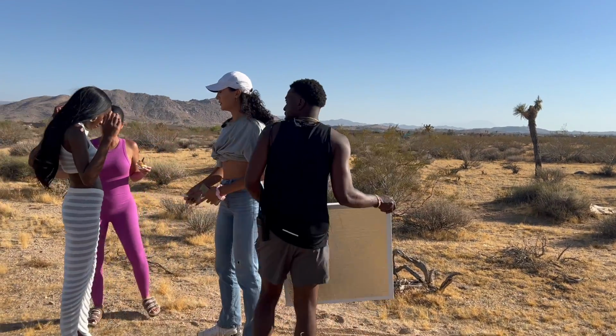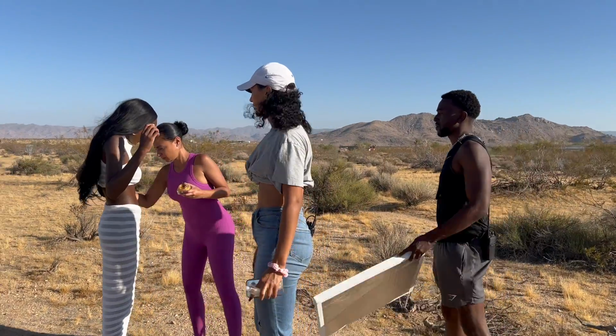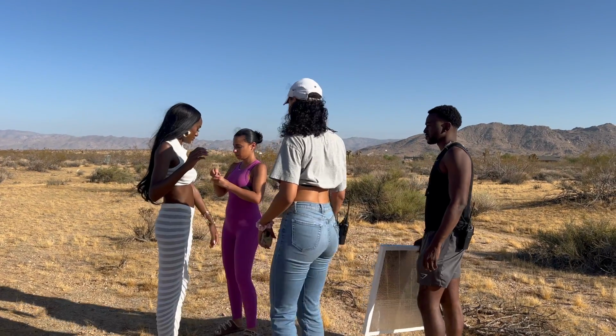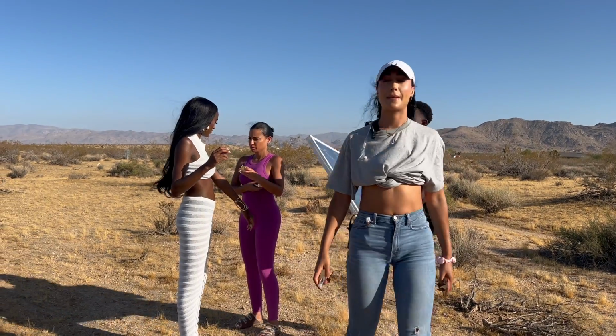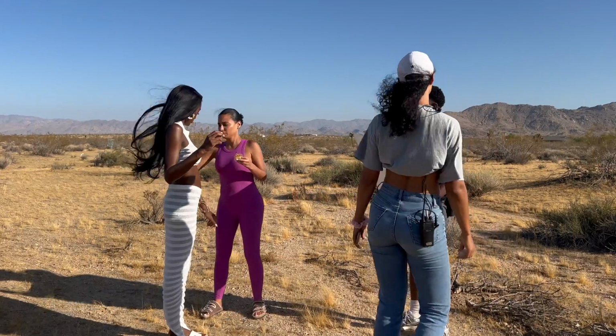Right here I'm holding a bounce board, and what this does, it helps bounce light around. So if there's too much shadow on one side of somebody, I can pretty much hold this up and fill in the shadows using that instead of having to set up a whole other light. And so right here I'm just trying to figure out, okay, what's going to be the best angle for me to fill in these shadows from.